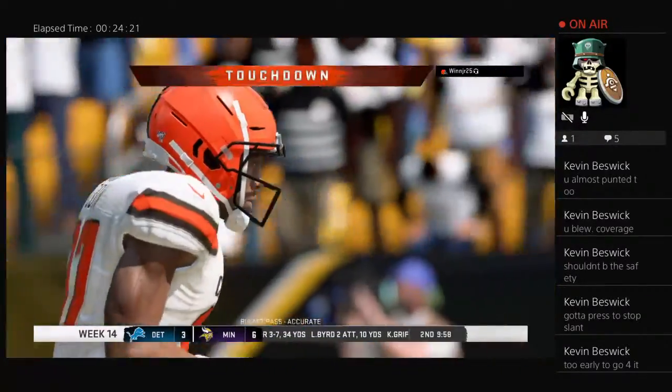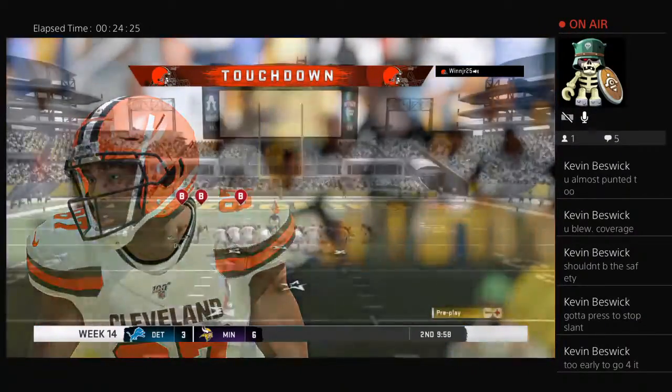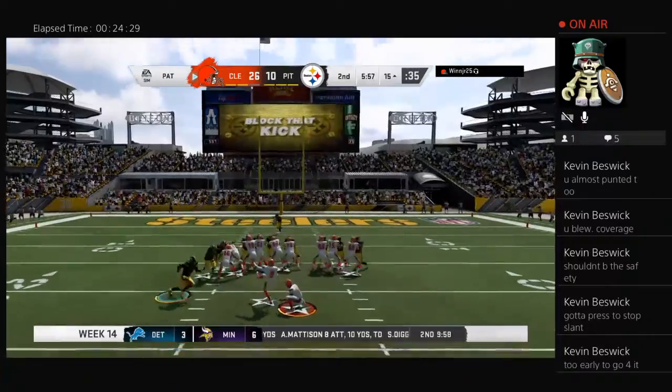And this is caught. Touchdown, Cleveland. Russell Wilson with 2 first-half touchdown passes. And the Browns are going to tack on to their advantage.